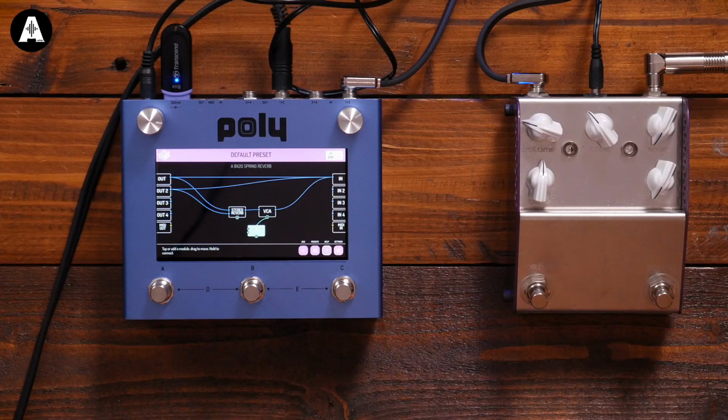Think roughly Digit being ambient effects, reverbs and delays, although way more sophisticated if you want to get into it, and think Beebo being modulation effects. But that's just page one of the manual, and we're not going to get much further than that.